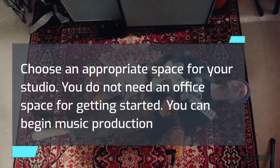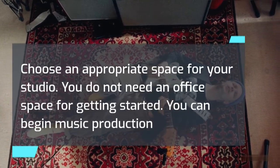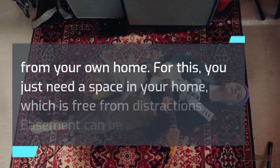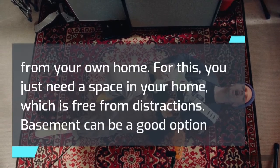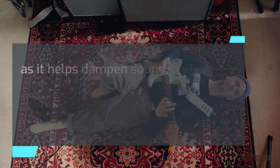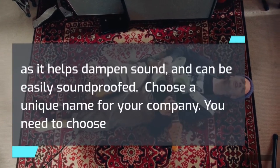Choose an appropriate space for your studio. You do not need an office space for getting started. You can begin music production from your own home. For this, you just need a space in your home which is free from distractions. A basement can be a good option as it helps dampen sound, and can be easily soundproofed.